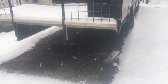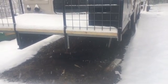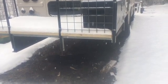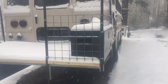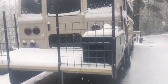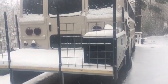Let me step back here. As you can see, there's no snow underneath of it, but it wasn't exactly frozen when it started snowing, so somehow I just can't get motivated enough today to lay down there on the ground and get underneath and start welding, and lay in the mud and weld in the snow. So let's go down and see what the spring looks like in this weather, and let me bring a little bit more update to the place.